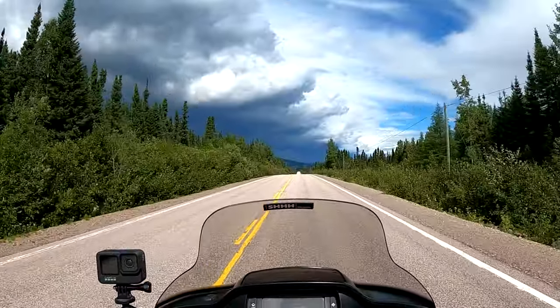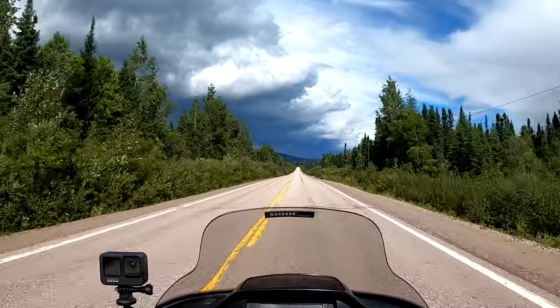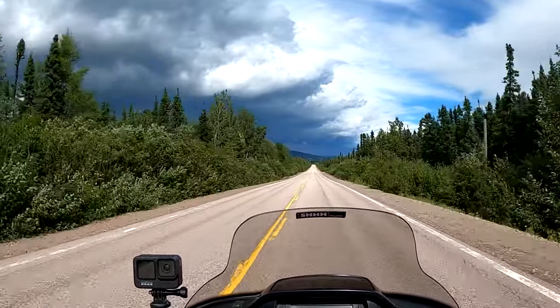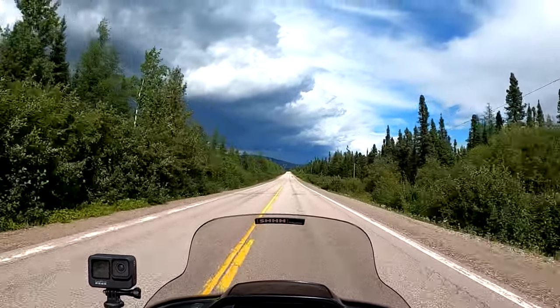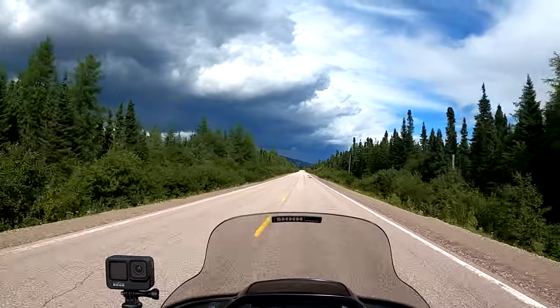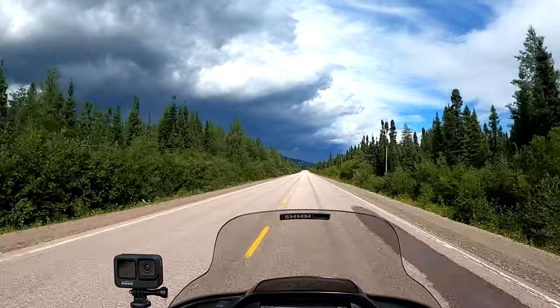We're now around kilometer 500, and the landscape's changed just a little bit. The road is still just fantastic, but as you can tell, the bush has gotten real thick around here, and a lot closer to the road. There has been a couple of moose warning signs, be moose aware. But when the bush is this close to the road, they can pop out pretty quick.